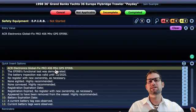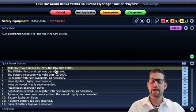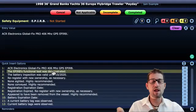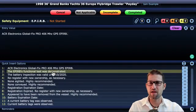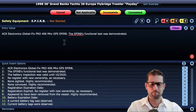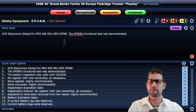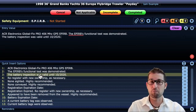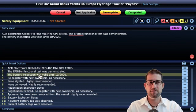But I'm not limited to one entry only. I can add in now a good description for its condition. And as I gave that a test to prove that it powered up and did its functional test, I could now make another line that says its functional test was demonstrated. And I may want to give a little more information. Perhaps I want to say the battery inspection, what date it was valid until, or if it was expired, I would then create a deficiency for it. And I'm not locked into that specific date. I can change it. We'll say maybe it was 2022.